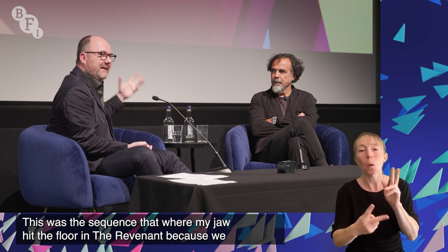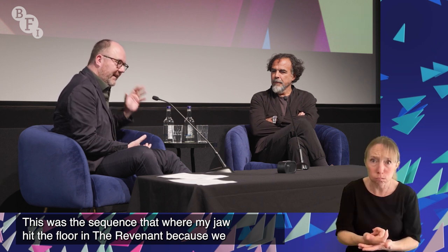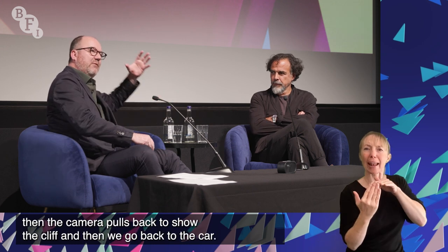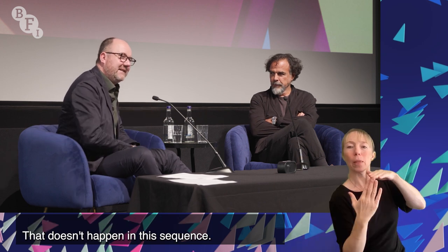This was the sequence where my jaw hit the floor in The Revenant, because we're all used to those shots, like the Thelma and Louise shot. The car's approaching the cliff, then the camera pulls back to show the cliff, and then we go back to the car. That doesn't happen in this sequence. If we can show the clip, please.